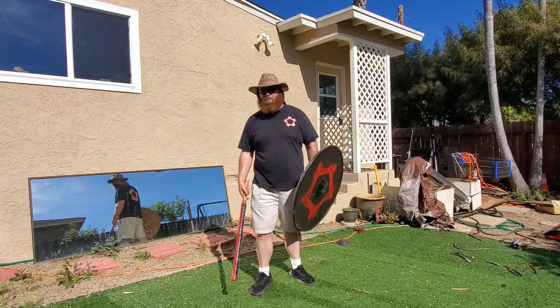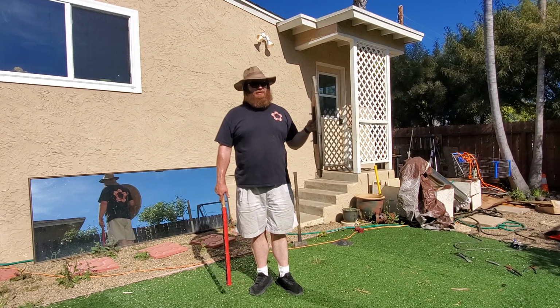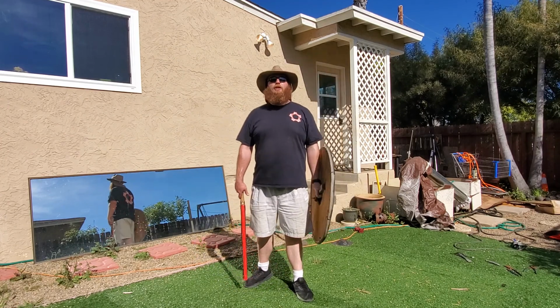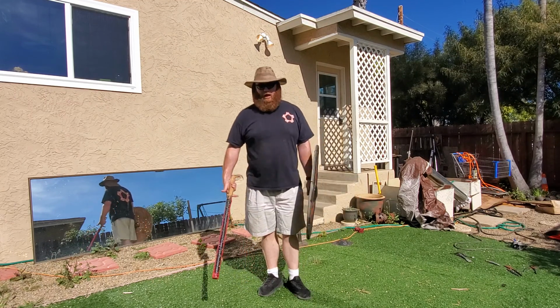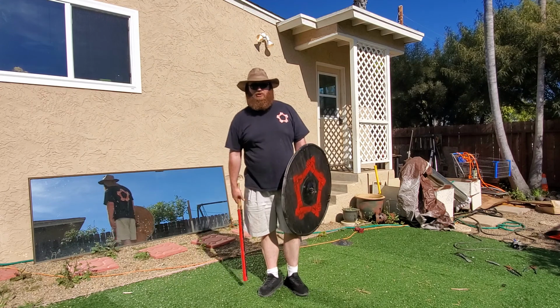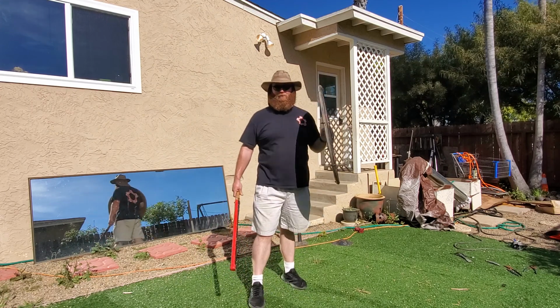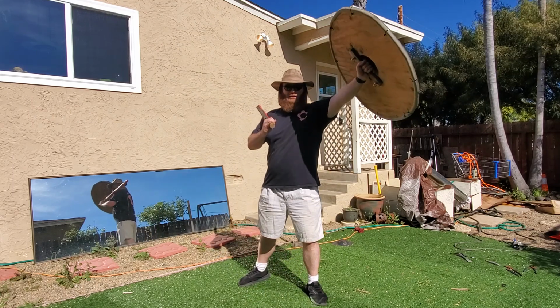So, when you're dealing with a shield, it's heavier than your sword. This is still a fairly light shield, but it is heavier. So, what you don't want to do is, if you're going to block, or even if you're going to deflect, or whatever the case is, you don't want to go to your opponent. If someone's coming in with a strike, you don't block out here.